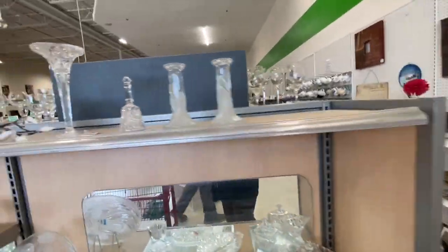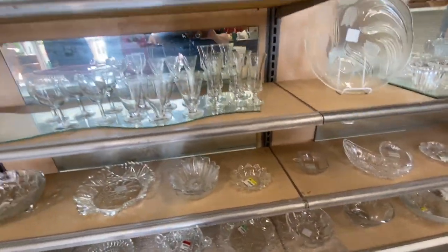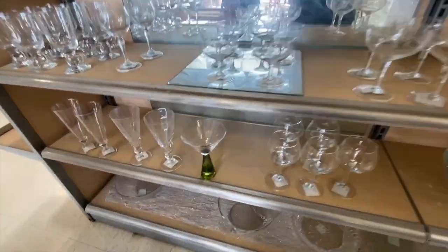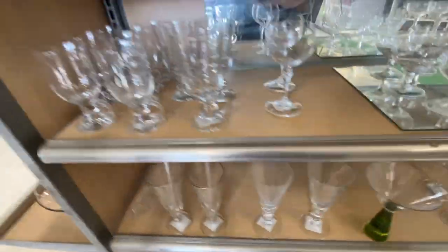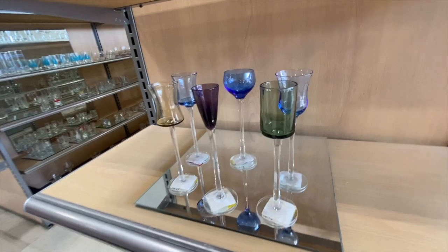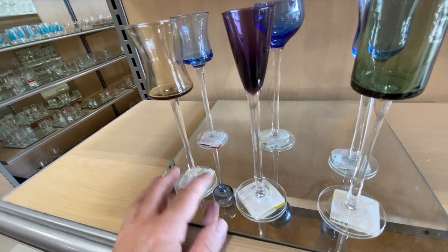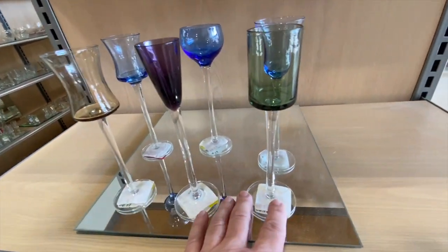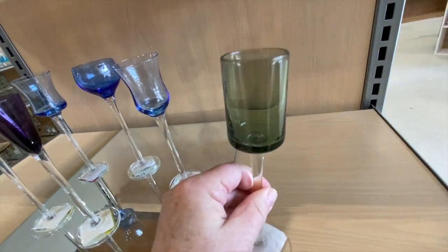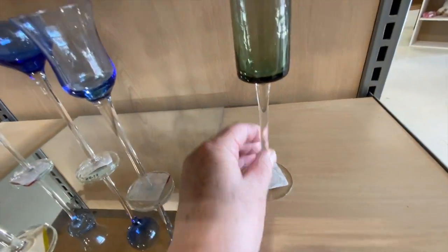Okay, there's some clear glasses and candle holders. I like this green one here. There's only one. Oh, there's some cordial glasses. I love those. They sell very well for me. That's $1.99 and it's 50%. That's the cute little purple one. So it'll be like a dollar each. They seem to be in good condition too.